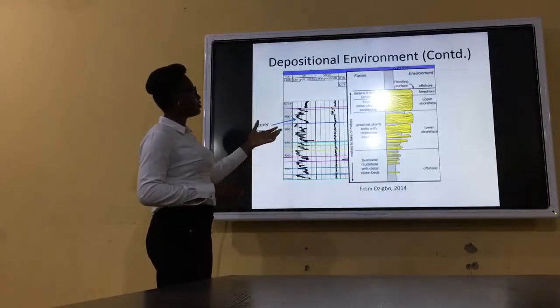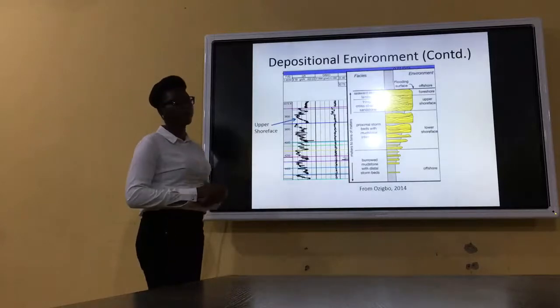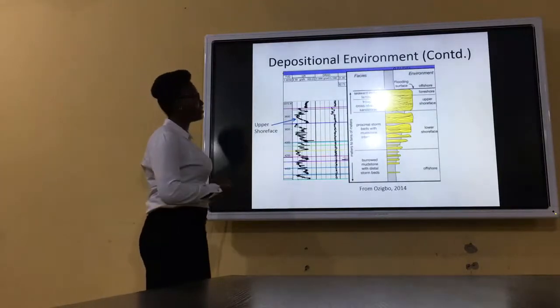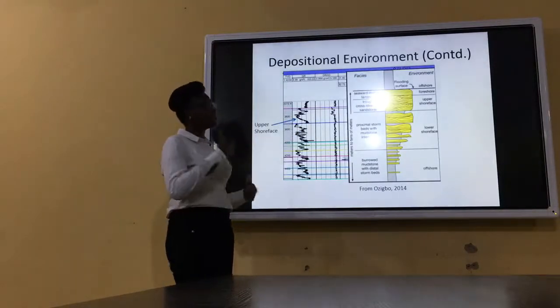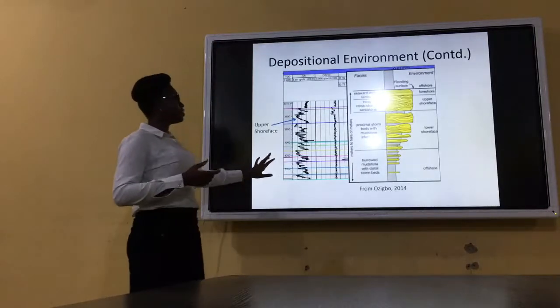And also we interpreted the environment as an upper surface environment based on OZIGO 2014, where we have finer sediments and also the cycles. We have repeating cycles of sedimentation from fine grain to coarse grain sediments.